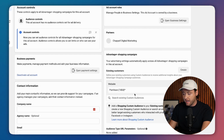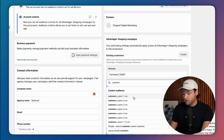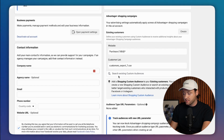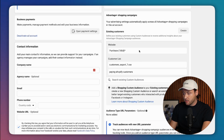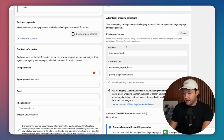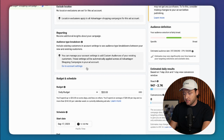So you create a 180-day website purchase audience. That means anybody who's ordered over the last 180 days is here. I also recommend adding a list of your current customers. So export the list from your Shopify store, add that in here so that Facebook has access to that data. And now that we've added our existing customers here, we can hit confirm, and that'll automatically add all of our existing customers to our campaign. And so we can come back here to our audience breakdown and continue through these steps.